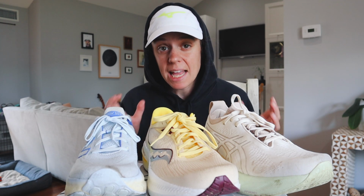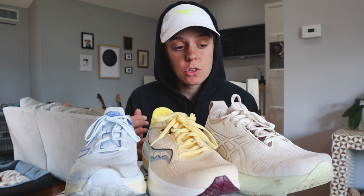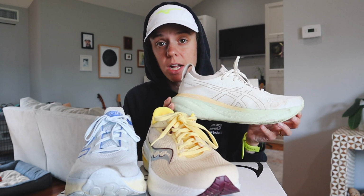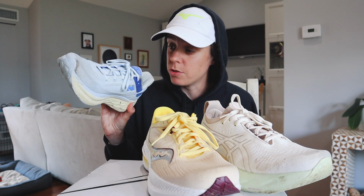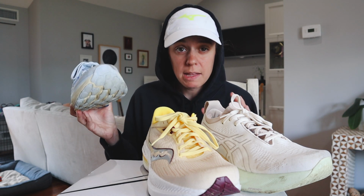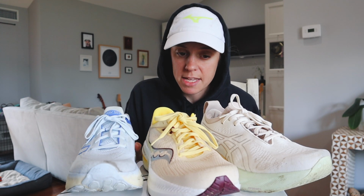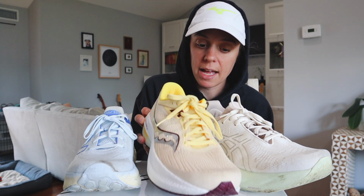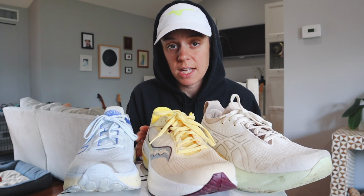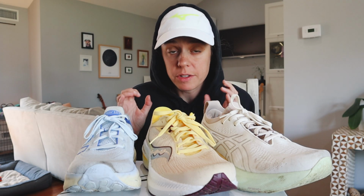But what I will say as a whole, the biggest, maybe heftiest feeling shoe would be the Nimbus 25 here. It's just a big shoe in general. After that, I'd say the 1080 V13 feels a little bit less clunky, and the Triumph 21 is certainly a little more nimble feeling and compact. So if that is something that matters to you, I would say just take that into consideration. None of these uppers cause me hot spots, blisters, or irritation. So we did great in terms of that.